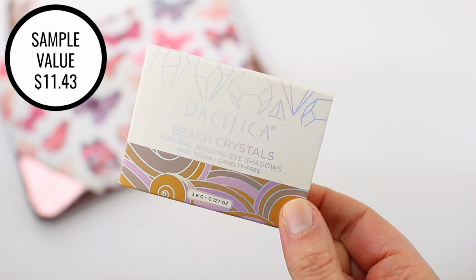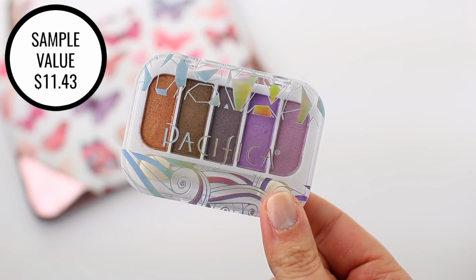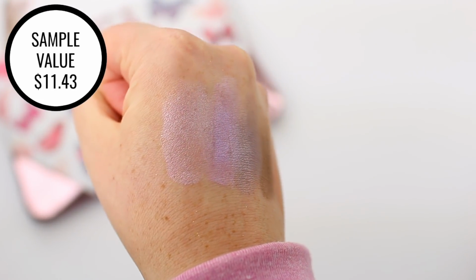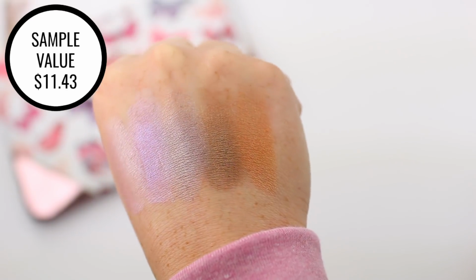These are natural mineral eyeshadows. So you get, oh, these colors are really beautiful. They feel really smooth and really creamy. This purple one is really pretty too. I need to go on to Ulta's website and try out some more Pacifica products because I've heard really good things about the brand. So if you guys have any favorites, let me know in the comments below so I can check them out.